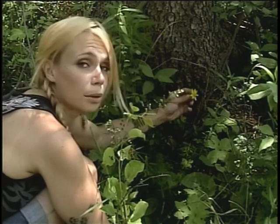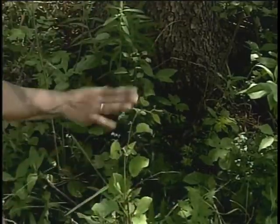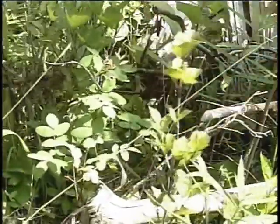And you don't have to worry about over harvesting these. They grow quite well. They're a good weed. But you always leave 1/3 of any patch. I would say this is a teenager. They can grow probably another 1/2 meter high.